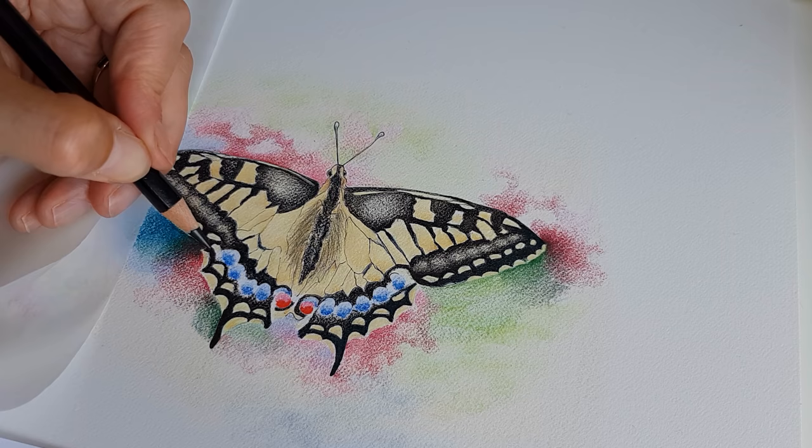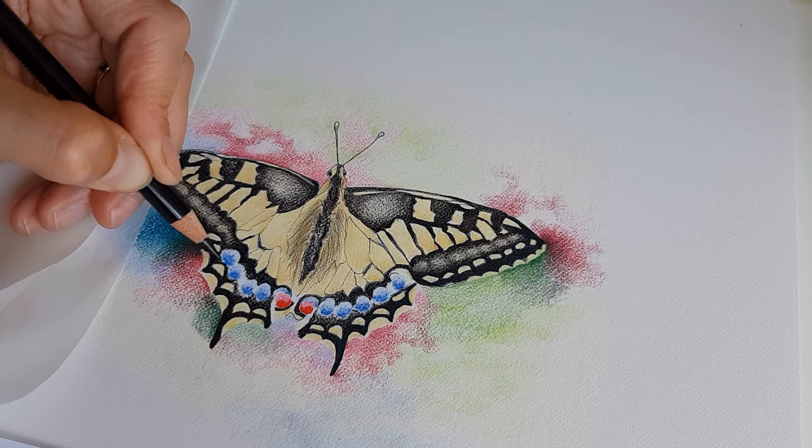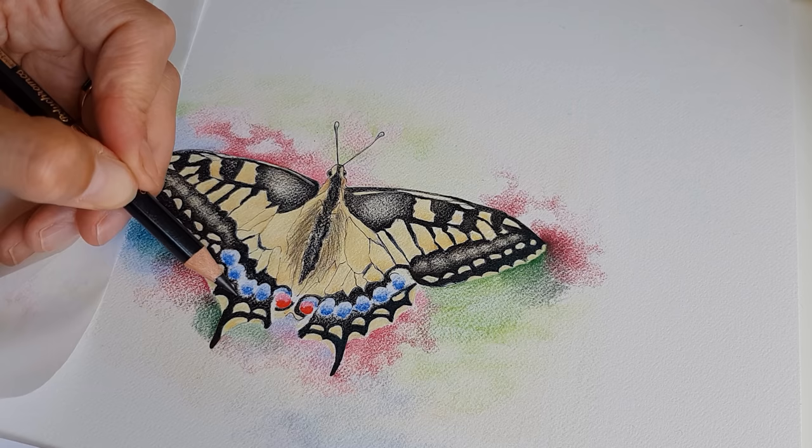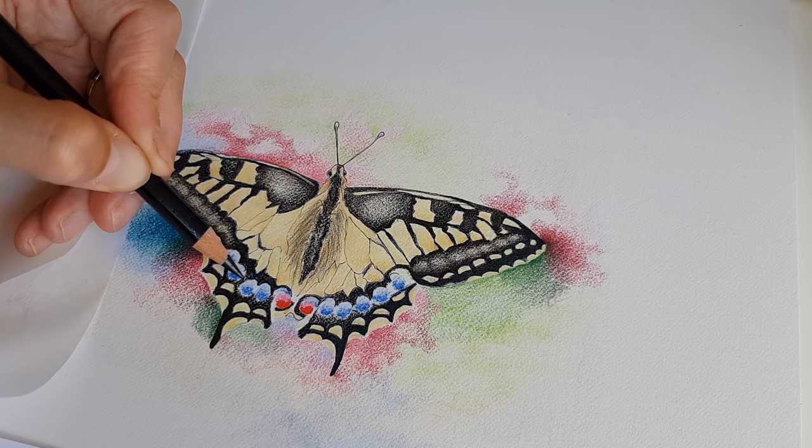I'm constantly checking reference photos, and they don't all look exactly the same like this butterfly, but that's okay. I'm going to make my own unique butterfly.